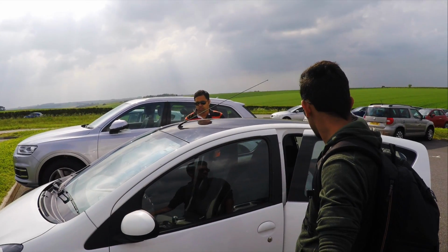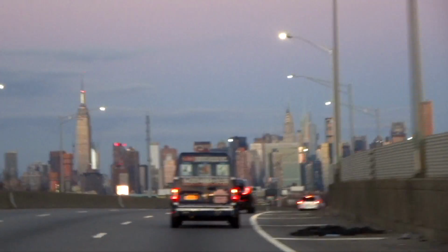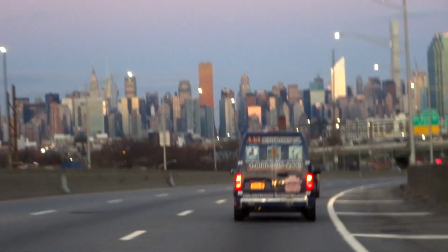So guys, once you reach the destination, you can book a cab or Uber to reach your hotel. Specifically, Uber here is very useful because there is no chance of getting conned, and I have used it many times in New York and UK. And guys, you can actually use the same app that you have in India.